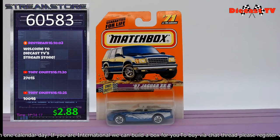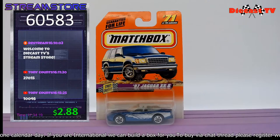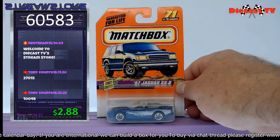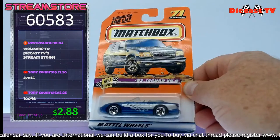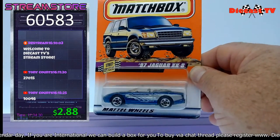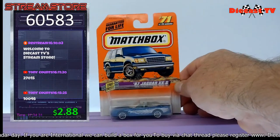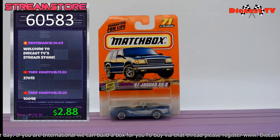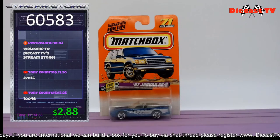Check out this street cruiser from Matchbox from 1997. Coincidentally, it's a 1997 Jaguar XK8, number 71 out of 75 vehicles. Beautiful street cruiser. Pick it up now. Type in the item number 60583. That's 60583.